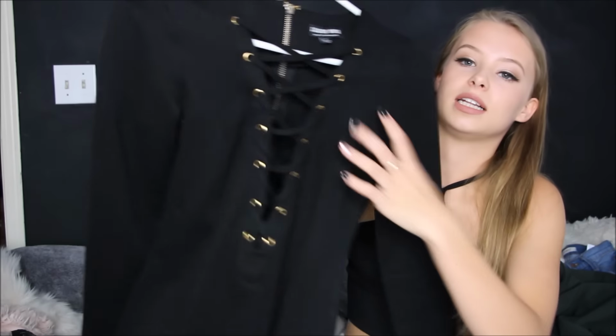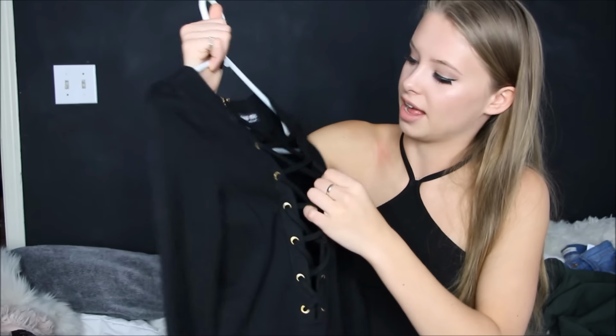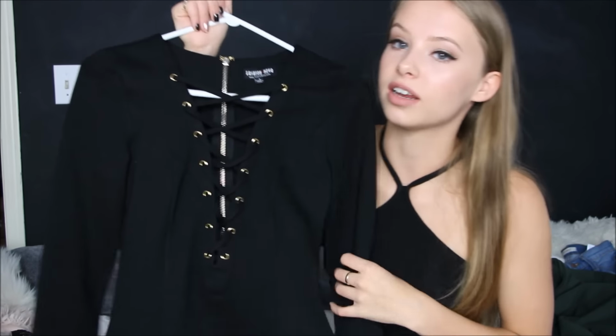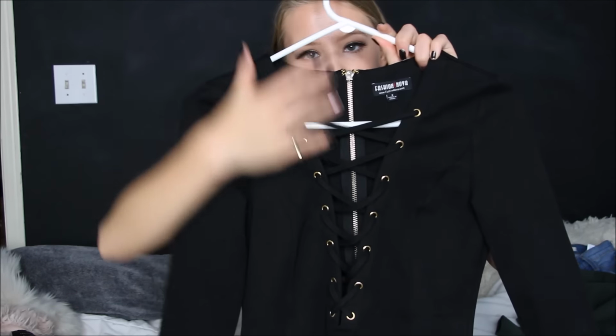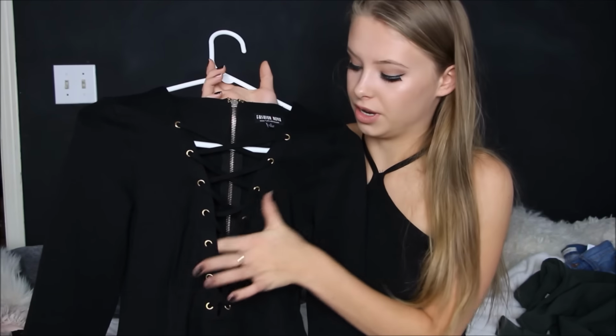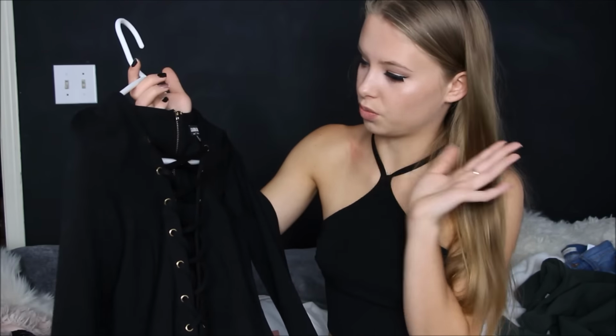The next thing that I got is one of my favorite things that I got. It is this lace-up dress that everybody has. I got it in a small. It fits perfectly. It fits like a glove. Oh my god. I love the lace-up detail, like right here. I don't wear a bra with it because you can kind of see the bra strap like right around here, so it doesn't look good. So I just go braless.